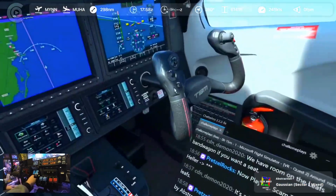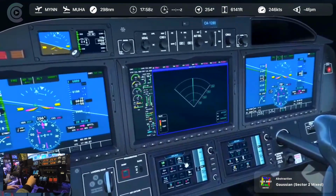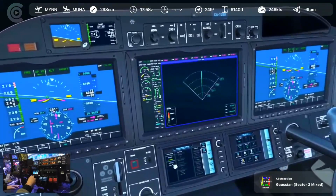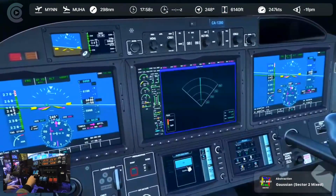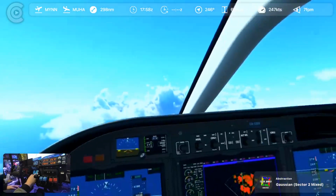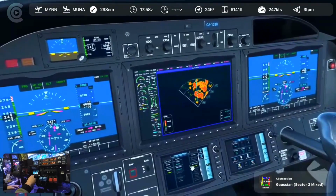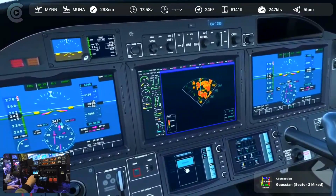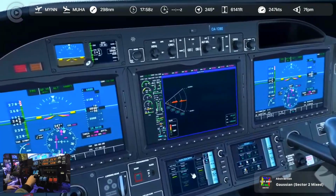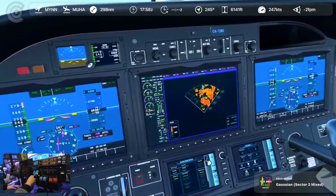Let's see if we can see anything in our weather radar here. It's weird, we don't actually see anything. Oh, radar on. Display weather. There's the weather radar. Yep, there's definitely clouds ahead of us, in case that wasn't obvious. Scan mode vertical, and it's just above us for the most part. We're going to fly through it. We are going to fly through it.